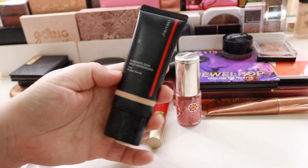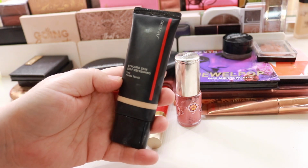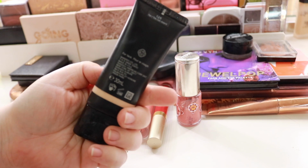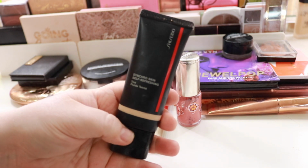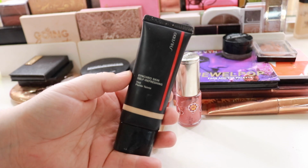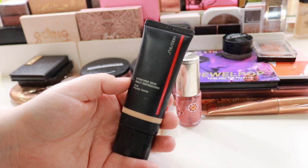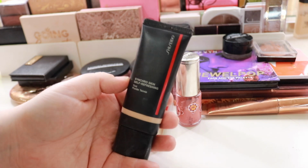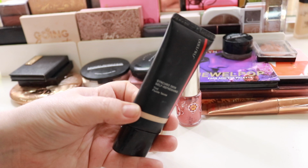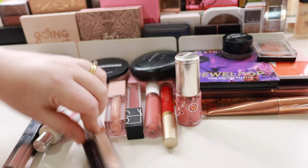And then the Shiseido Synchro Skin Self-Refreshing Tint. I really like this one. I have the shade 125 Fair. Just really nice and light, but it dries down to, I would say, a matte to natural finish. It's not dewy, and that's why I like it, because I have a lot of dewy tints or tinted moisturizers. This one has more of a natural finish, which I think I'll prefer in the summertime, but I really like it. Then we have concealers.